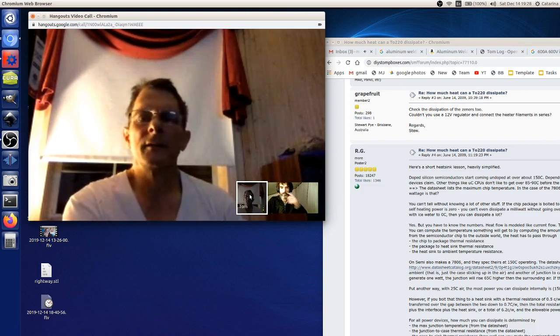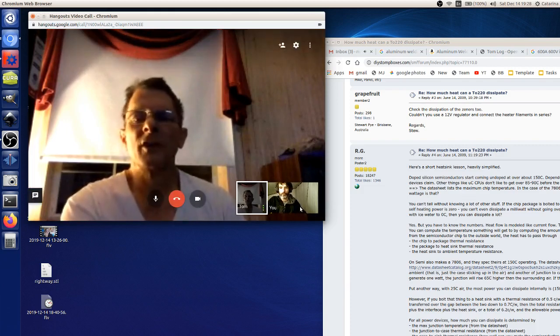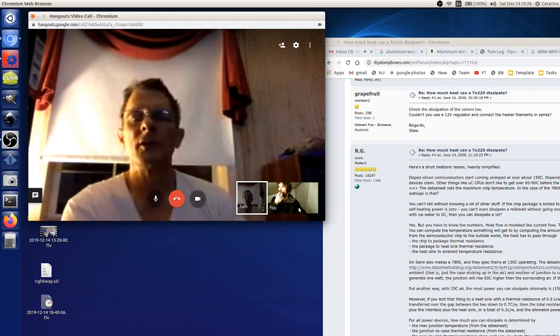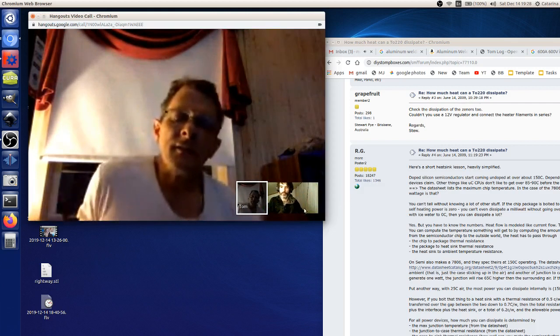Is that aluminum or what? Aluminum, yeah. That's good for at least 40 watts. That should be fine then. We need to find a flat surface on it where we can screw this semiconductor on. Yeah, we need it flat, and the front is ribs. So we've got the solution already.